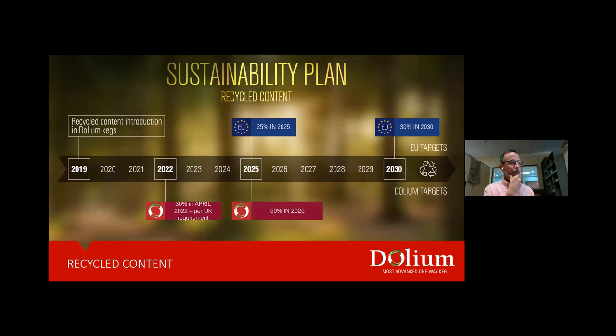Now, it's not just a matter of using recycled content, but in the UK, based on the plastic tax that's coming into effect in 2022, it's actually the percentage of recycled content in all of the components. We understand the legislation, which is starting in the UK, but we understand will probably be the model for many of the countries in the EU, is that by April of 2022, 30% of all the components in a one-way keg will have to be made with recycled materials or will be subject to a plastic tax. And this is the way that we're operating our timeline. As I said before, we're already using recycled content in our kegs and we are on a path to be able to deliver by April the 30% requirement in all of the major components. And that's only going to increase as you go through 2023.